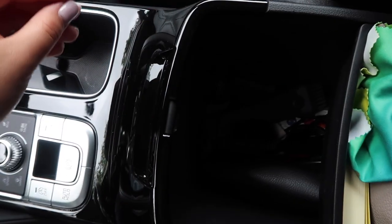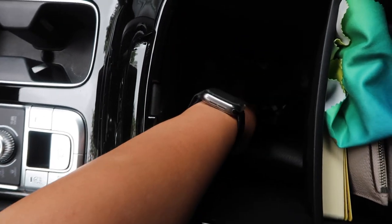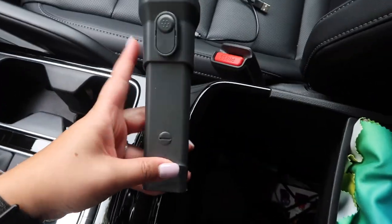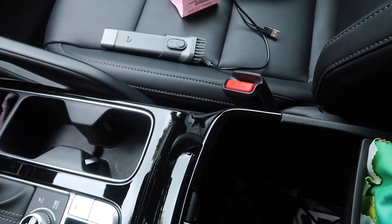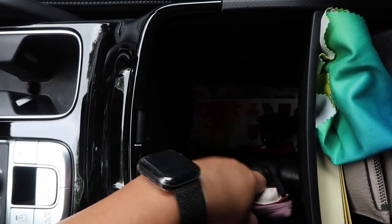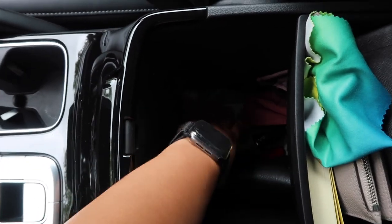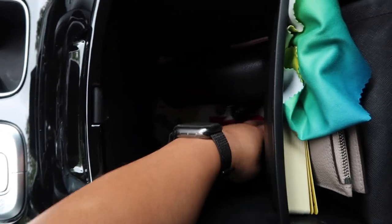A parking ticket, we're keeping it real. This is the charging cord for the vacuum, and I also have one of the attachments for it as well, because it has a longer attachment to use for different areas. Again, global panorama. I have masks, I have stamps in case I have to send a letter, I have Post-its and a pen in case I need to write down insurance information.